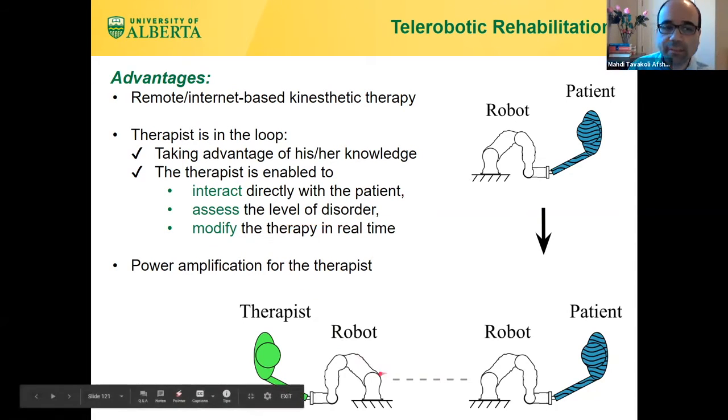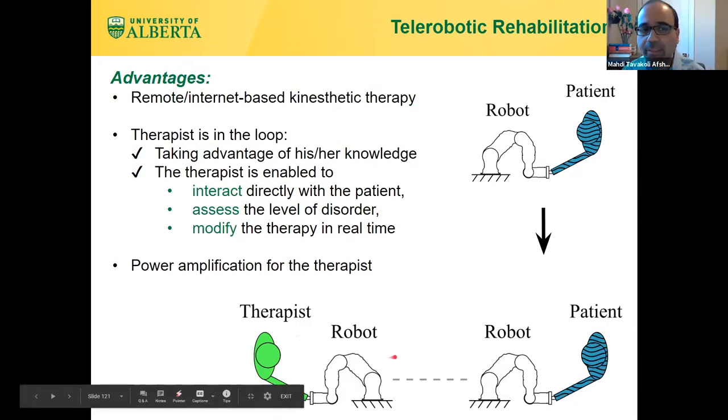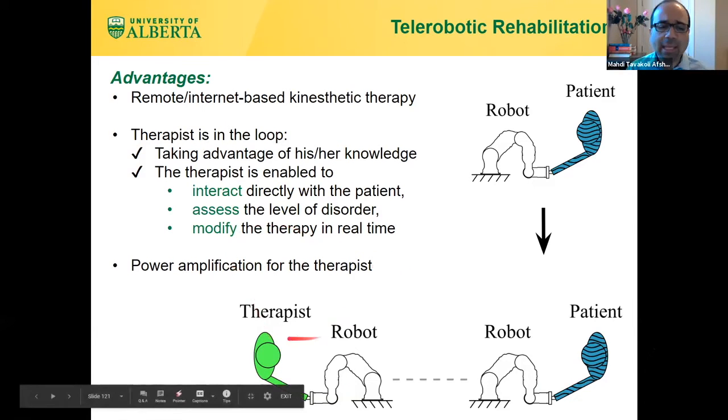So we keep the therapist in the loop. We take advantage of the knowledge and training of the therapist. The therapist can interact directly with the patient, can even do assessment remotely because every motion of the patient side robot is transferred and mimicked by the therapist side robot. Also, the therapist can intervene and modify the therapy in real time. And there are also other benefits such as power amplification, so that a little bit of force applied by the therapist is translated to a lot of force applied by the patient side robot to the patient's body.